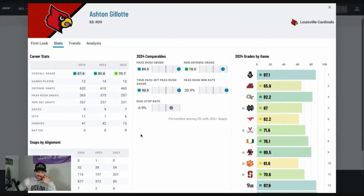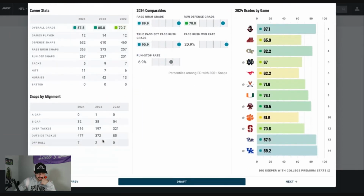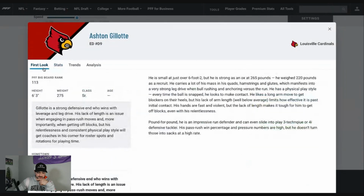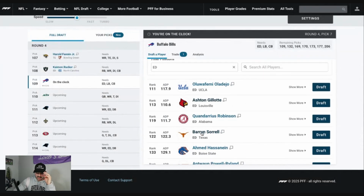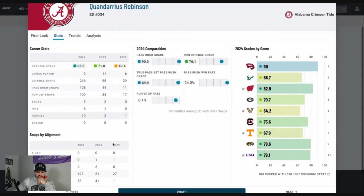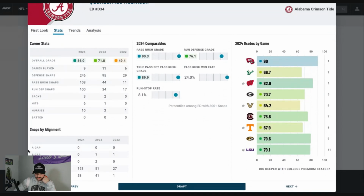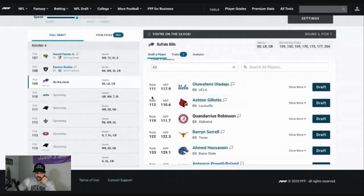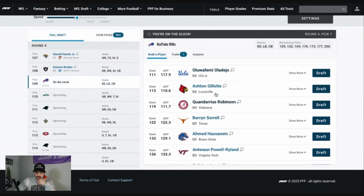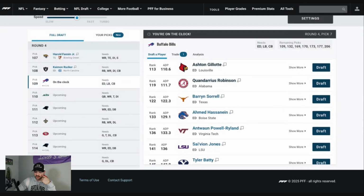That's good. Ashton Jeanty, primarily outside the tackle last year, a good amount over the tackle. This is a little bit of a bigger, stockier guy, 6'3", 275. So, not necessarily what the Buffalo Bills would want on the outside. Quandarius Robinson, a guy who, again, primarily played outside the tackle, can really get after the quarterback. When you look at athleticism, this is probably the guy, Quandarius Robinson, but there are a couple other ones that are still available that we need to look at.